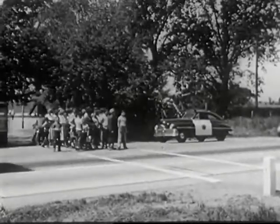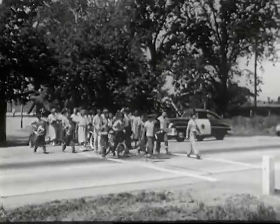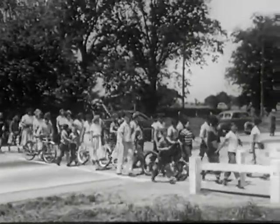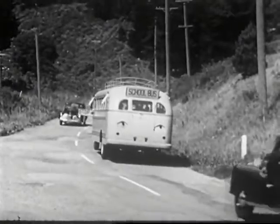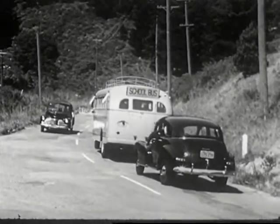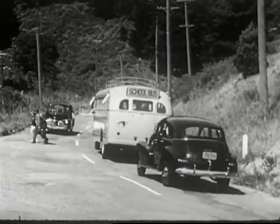In town or on the highway, be extremely cautious at school zones. The speed limit is 15 miles per hour when the children are playing in the schoolyard or when they are entering or leaving the grounds. A full stop must be made for school buses picking up or discharging children, regardless of which direction you approach the school bus. You must remain stopped until the bus proceeds.